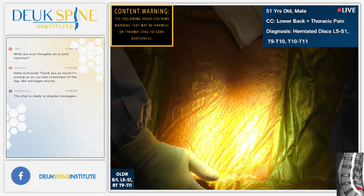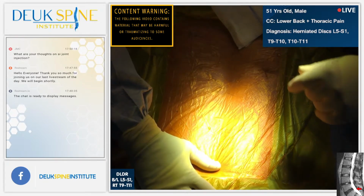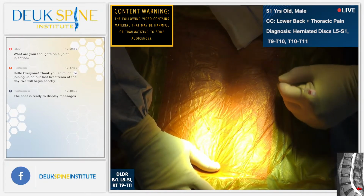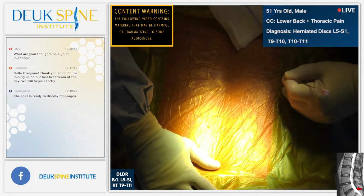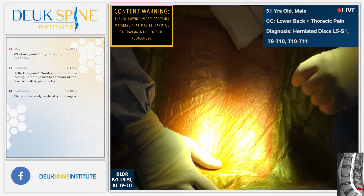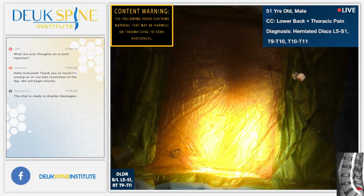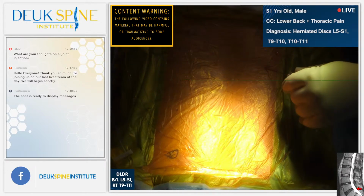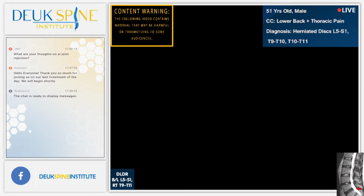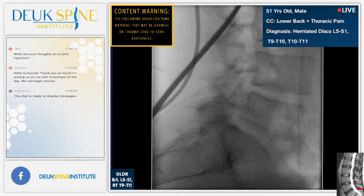Alright, we're all done with that. Okay, bring your arm up for me. And he has a herniated disc at L5-S1 with both sides narrowing. Shot. All right. Let's get some numbing medicine, please. You're doing great. Lay still. I'm going to give you some more numbing medicine.